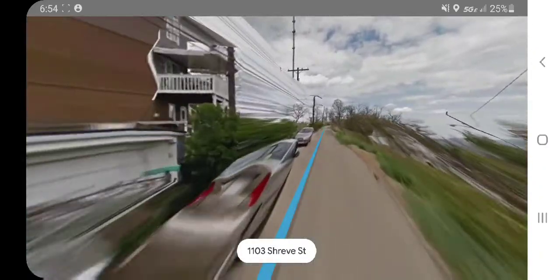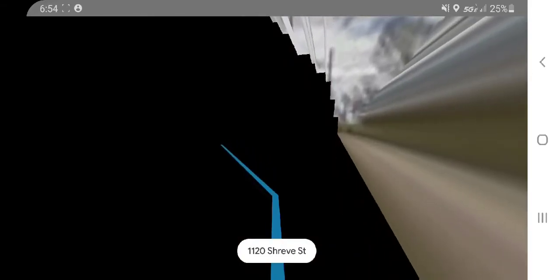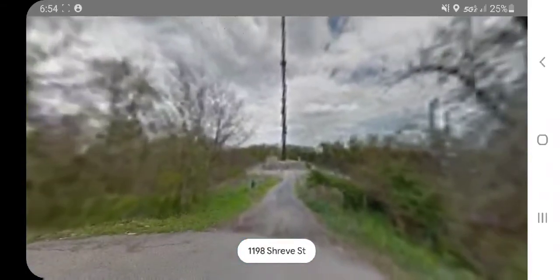Oh, that one power line tricked me into thinking that there's another tower right next to me. So let's try to look at the beacons.